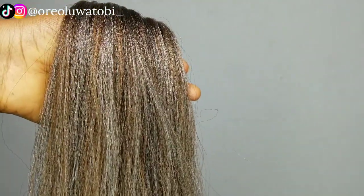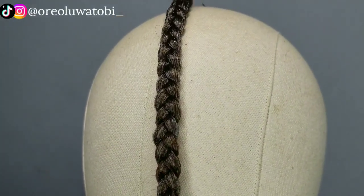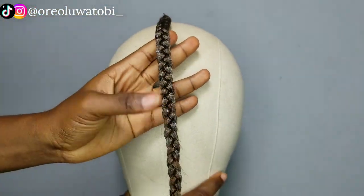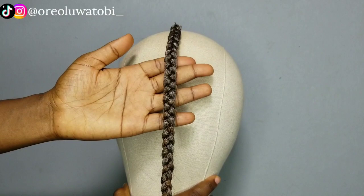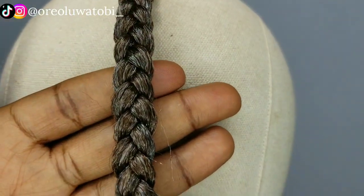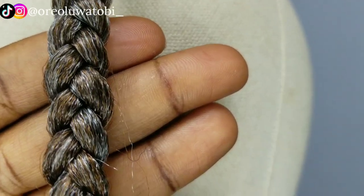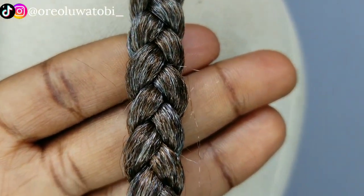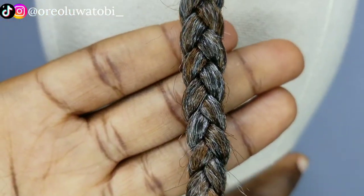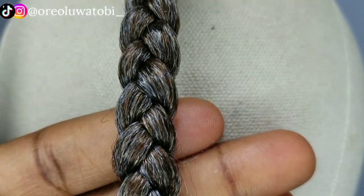I'm going to braid with this extension, and this is what it looks like close up. You can see how it is so popping, so beautiful. The color is, I don't know how to explain it, but you guys can see how it is looking. I'm going to bring the braid close up to you guys. Look at this. I am so definitely going to braid with this extension. I love the color blend so much.